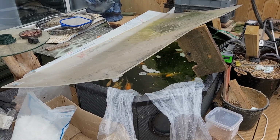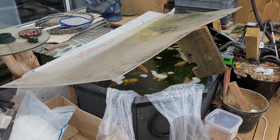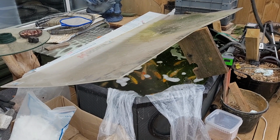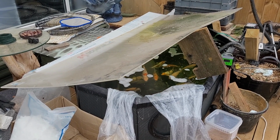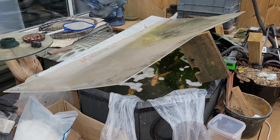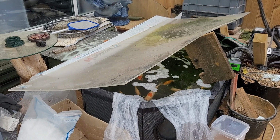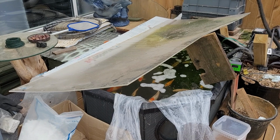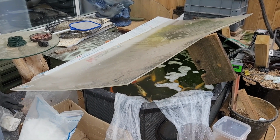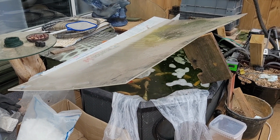But yeah, so a couple of them might be able to go straight into the main pond, and then the rest I'm going to sort through which ones I want to keep, take some nice photographs, and then which ones I'm going to move on, which will also get some nice photographs. So when I'm doing that video, you'll be able to see which ones are for sale, which ones are for free, and which ones I'm going to keep. So that'll probably be a video in a couple of weeks' time.